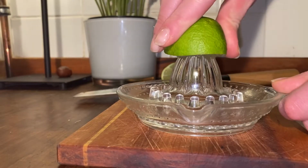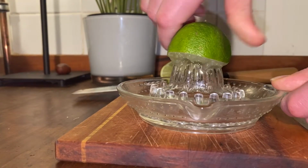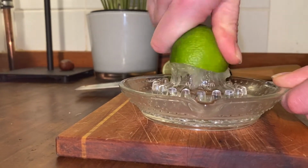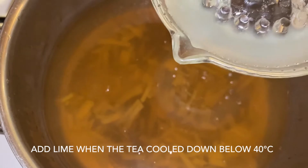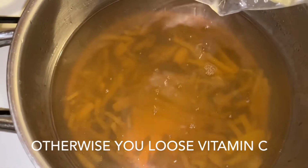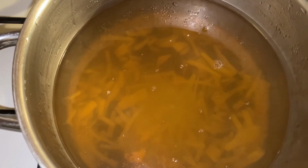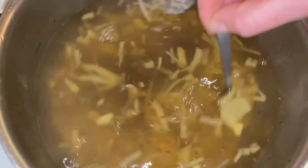Then add the juice of a fresh organic lime. Limes contain high levels of antioxidants and vitamin C, which are good for immune system, weight loss, and ultimately your health. Finally, stir the drink again and pour it through a small sieve into a glass. Et voila! Your energy drink, whether for weight loss, better digestion, or lowering blood pressure, is ready to be enjoyed.